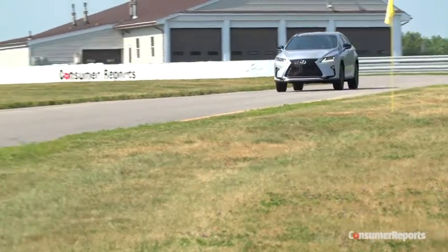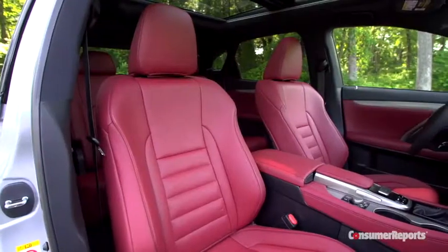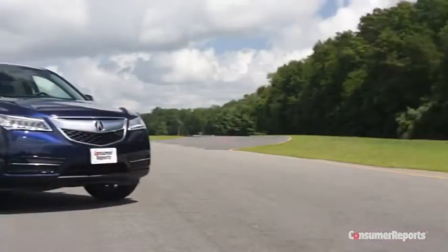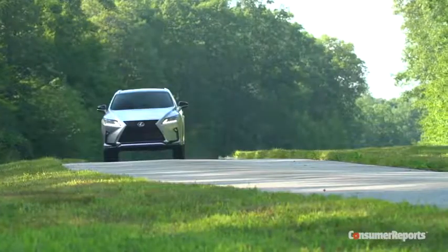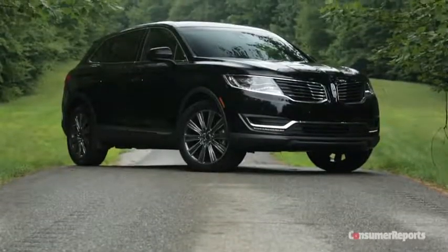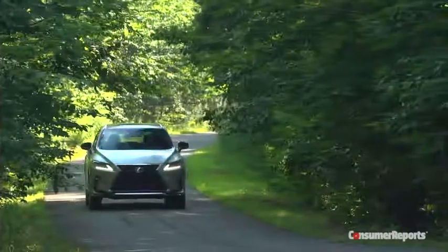Note also that Lexus still doesn't make a 3-row crossover SUV. There's only 2 rows in the RX. If you need that 3rd row in this price range, you're probably going to be shopping the similar-sized Acura MDX. And as much as the RX dominates this field right now, fresh competition like the very nice new Lincoln MKX and the Volvo XC90 could eat into Lexus's share of the pie.